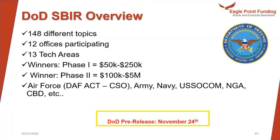The DoD SBIR is basically 12 different agencies that are participating together. So there are 148 different topics because, again, the DoD is gigantic and the agencies have very various needs. And again, they vary in the funding amount, and they also vary in what they're looking for. So there's quite a bit there. For specific tech topics, we can schedule a call and get a little bit more granular.